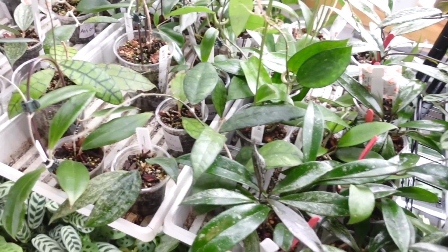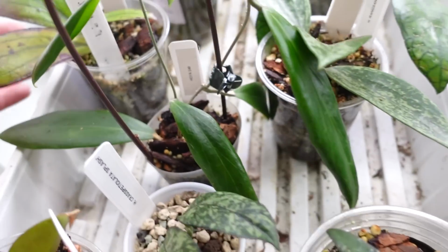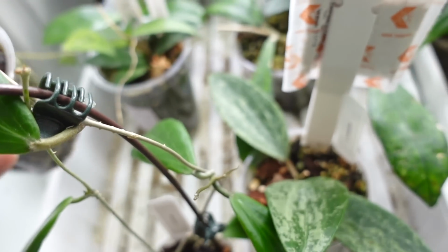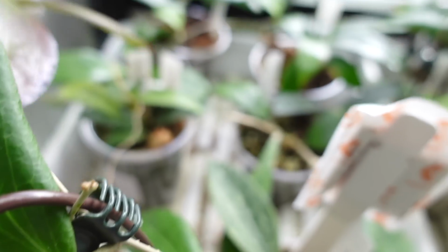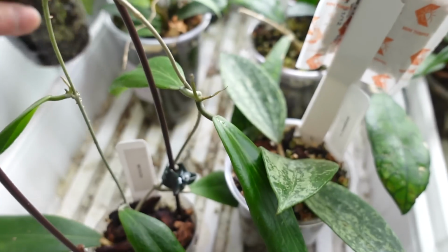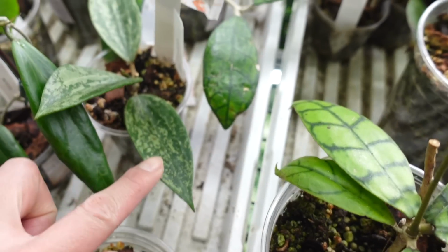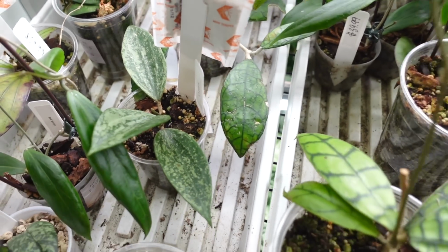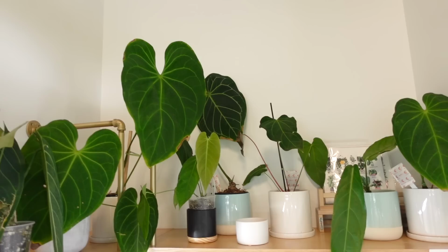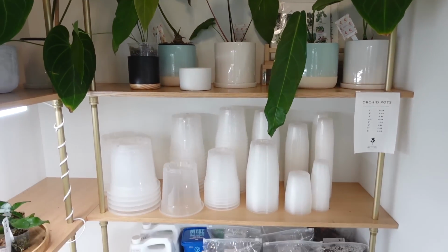Lots of Hoyas, lots and lots of Hoyas. Way more in the back too. What is this? Is this a Hoya? Hoya, oh my goodness, Hoya erythrina. It kind of reminds me of an orchid. Hoya Rangsan, that one's cute. Cutie little Callistophila. Some more not for sale plants up here, but Pot City.